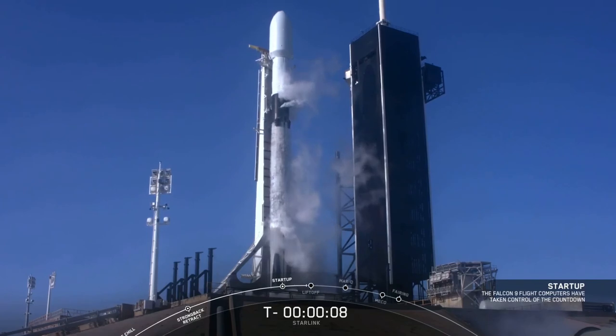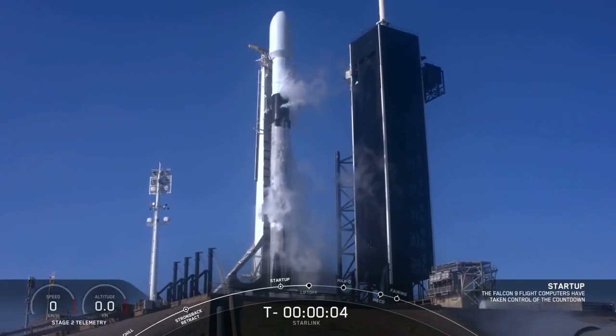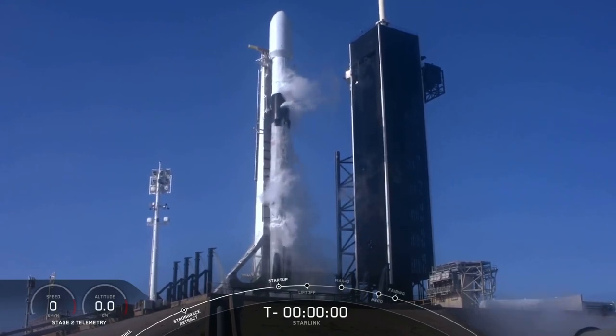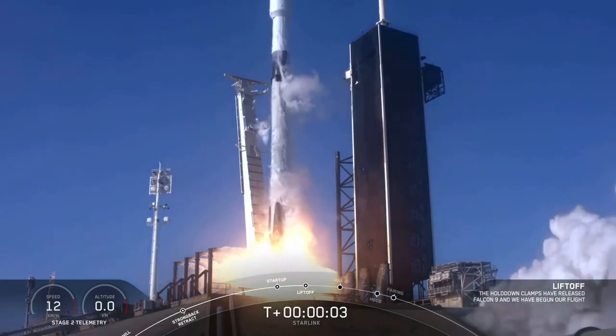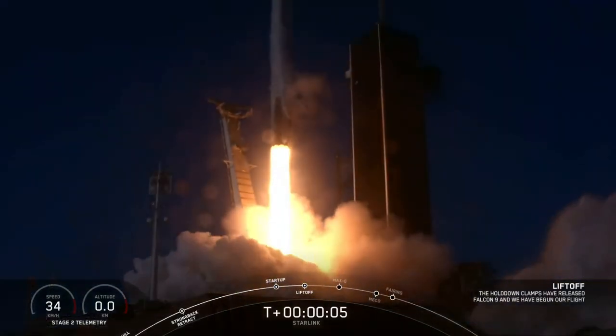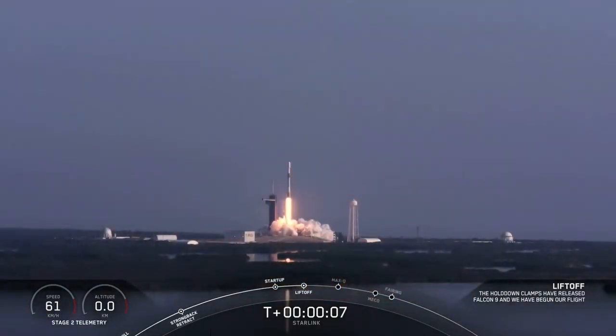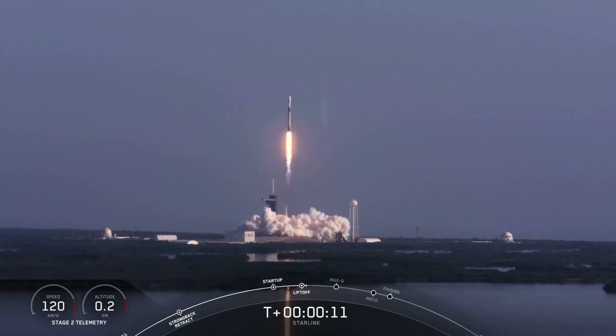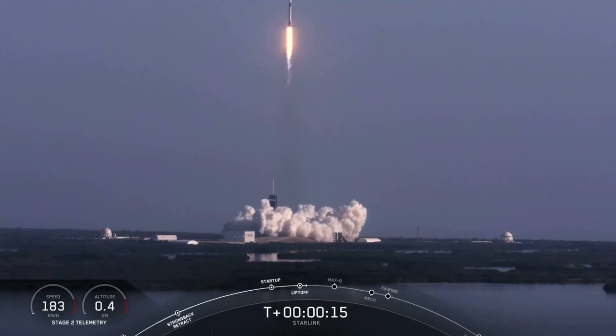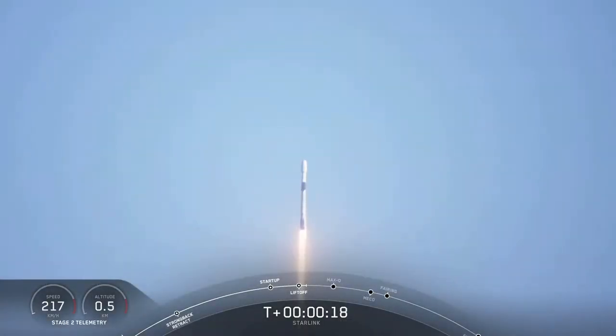10, 9, 8, 7, 6, 5, 4, 3, 2, 1, 0. Ignition and liftoff. Vehicle's pitching downrange. M1D performance is nominal.